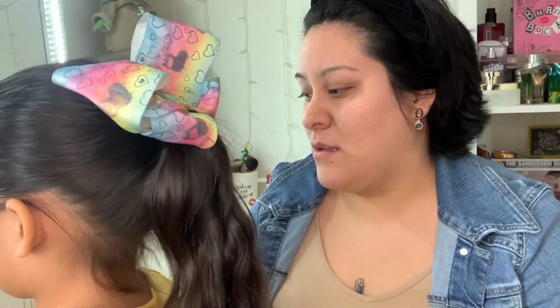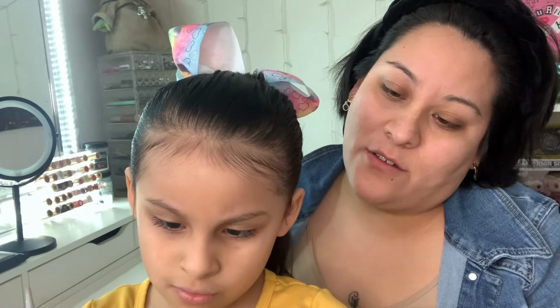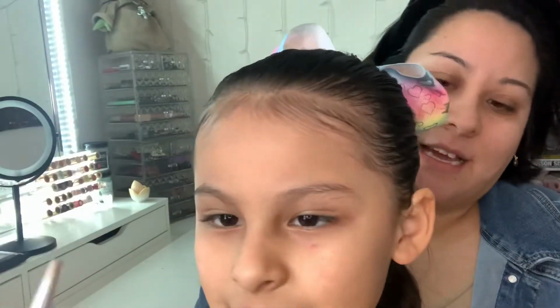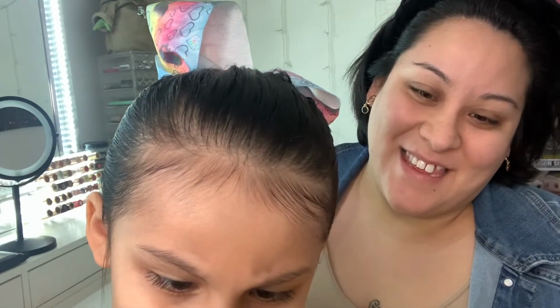She's going to start doing my makeup. So she's going to explain to you guys what she's using. So how would you start? I took this off of camera because I forgot to pick them, but she picked two brow products. She picked the, what is this called? It's called Control Freak. Brow gel from NYX. And then the brow pencil is a little sample from Benefit, this one. And what does that one say? It says, previously my Precisely My Brow pencil.